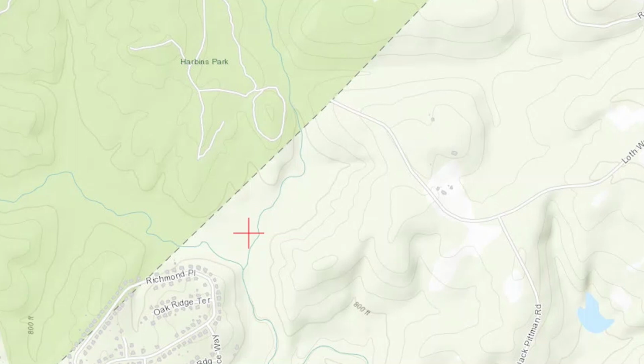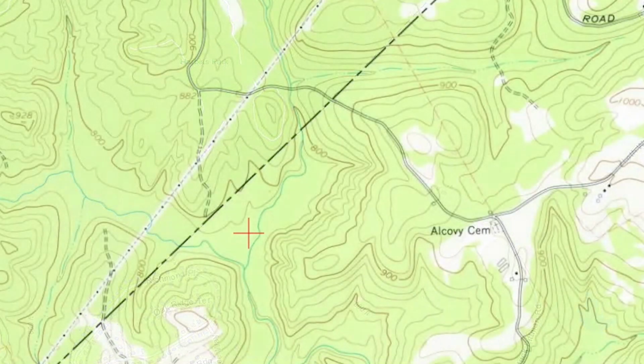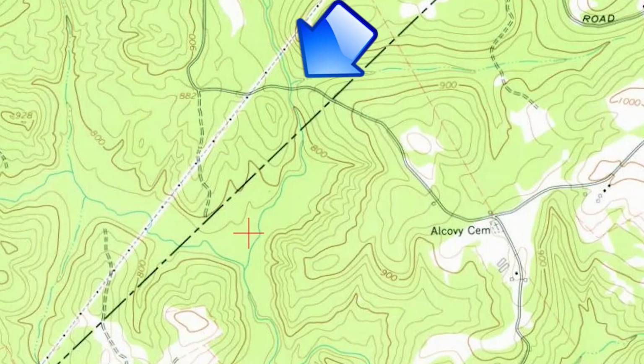Let's take a look at the topo maps from the United States Geological Survey. First, you see the current day map. The red cross is the mill site. Now I can bring in the 1964 Bold Springs quadrant. You can see the road to the mill and the place where Loth Wages Road crossed the Cedar Creek.